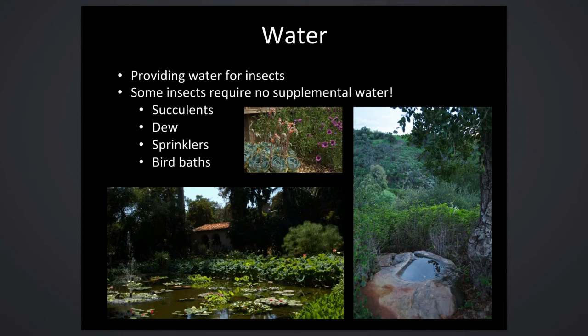This is a sandstone boulder on the right, and we have several of these at the Botanic Garden. You're looking across here through the wild area of the garden. It's not our cultivated area. But we have several of these stones, and we've drilled holes in them, and there's a little dripper there. They are a magnet for wildlife, especially with the drought we've been having.